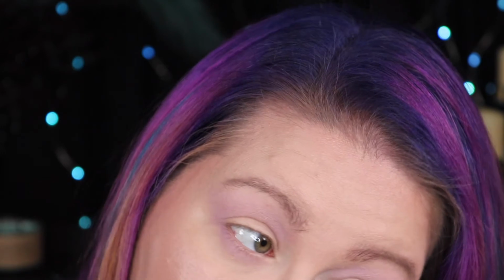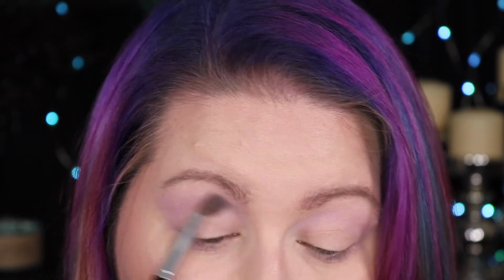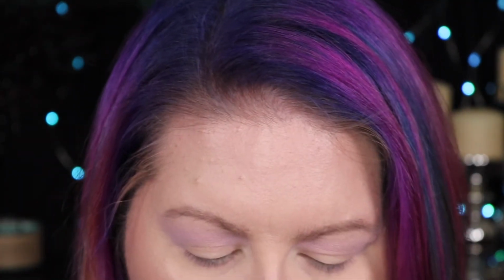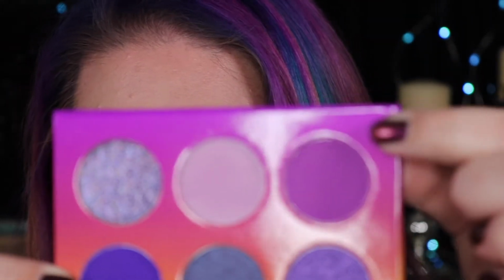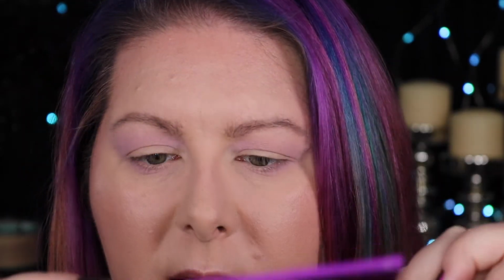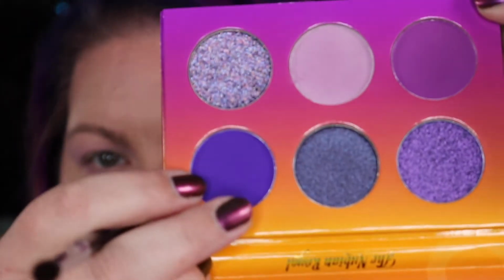If one were going for soft and subtle, I think we've already established on this channel that I am not soft and subtle, but one could do soft and subtle if they really wanted. You do you. So I think now I'm going to go in with this more pinky purple shade in the crease, and then maybe deepen it up with this darker purple matte in the outer corner. We'll see what happens.